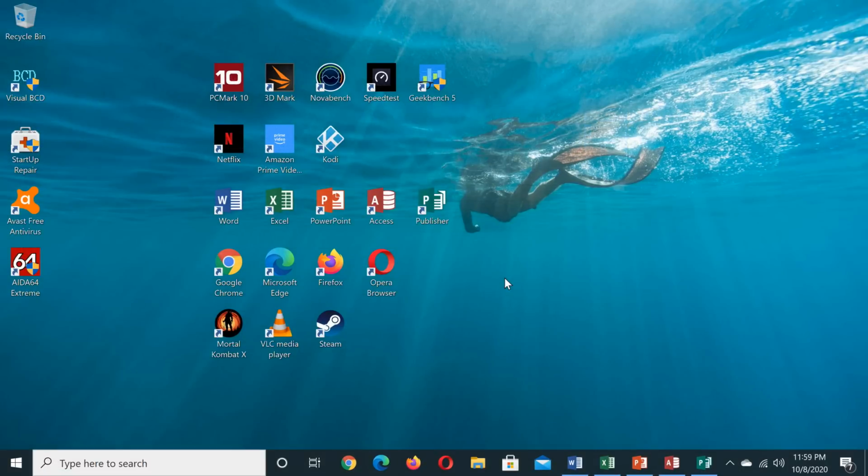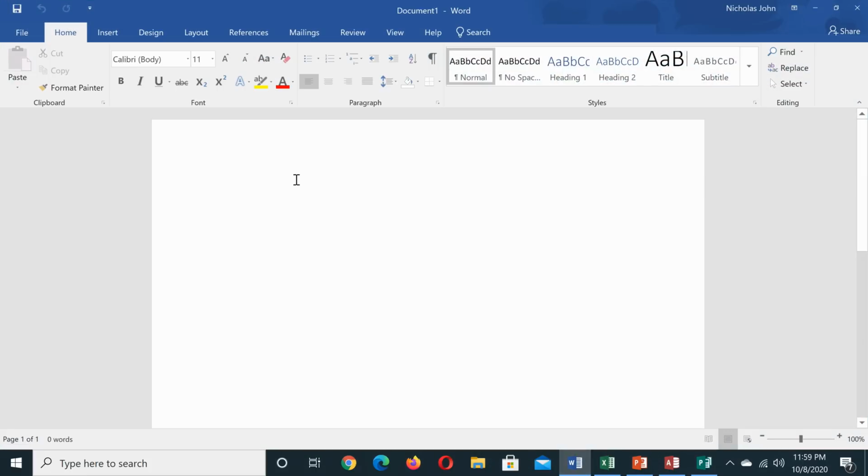Now that we have seen the power of this PC, it's now left to be seen how it performs basic and intensive functions. To test basic functions, I've installed all the Microsoft Office applications and they all work without issues.